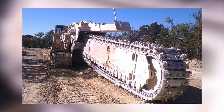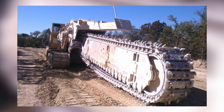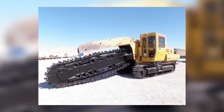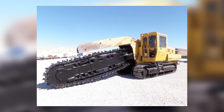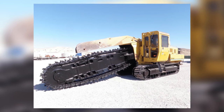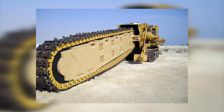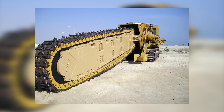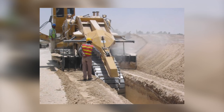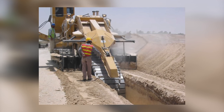The company that makes this trencher is Vermeer. They make a variety of models. The one shown here can dig trenches up to 18 feet deep and 4 feet wide. The machine in the lower photo is the Tesmic 1675, and it can dig as far as 24 feet deep and 5 feet wide. While it looks like it can handle anything, it can only cut through dirt. It cannot cut through rock.